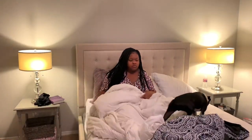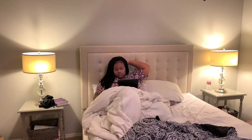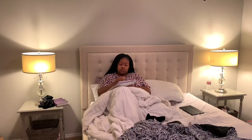Right before bed, me and Charlie cuddle up. I like to watch my little shows on YouTube. I think this night I was watching More.Keta. She does plus size fashion hauls here on YouTube, so definitely check her out. I also like to do my planning for the next day. And of course, read my Bible and pray, you guys. That is a necessity before bed.